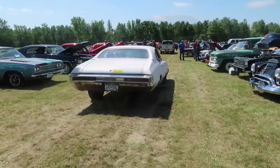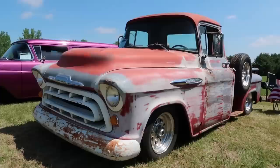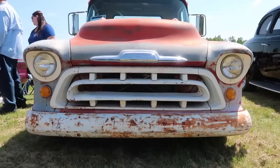'57 Chevy pickup, 310. '34 Ford, three-window coupe.